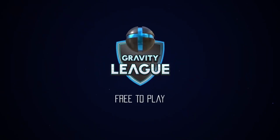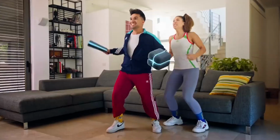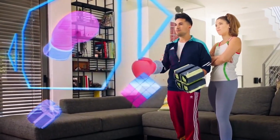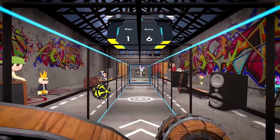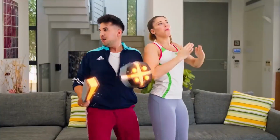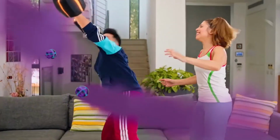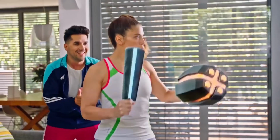Next on the list, we have Gravity League. So this one is one I've talked about a couple different times on the channel. This is a free game, similar to tennis, racquetball, you know, just like a very basic sports game where you are hitting a ball back and forth. This game tests your agility, your coordination, and at the end of the day gives you a solid cardio workout without you even noticing it.